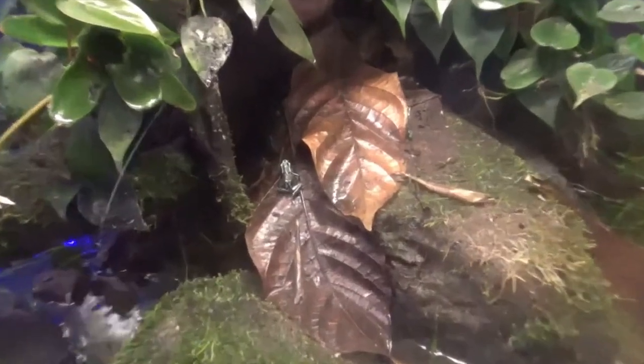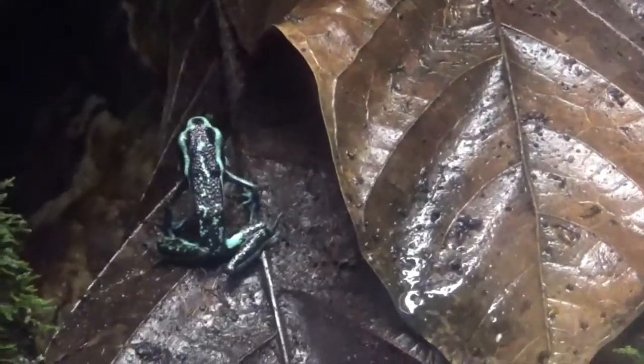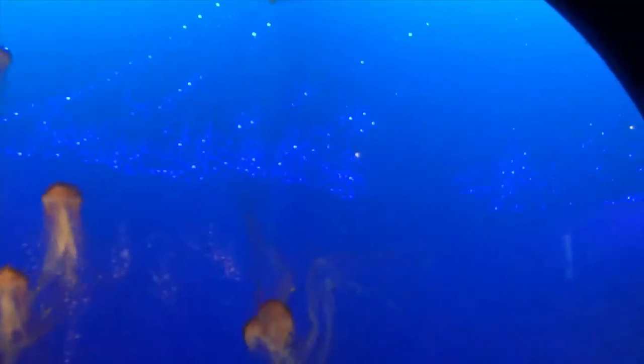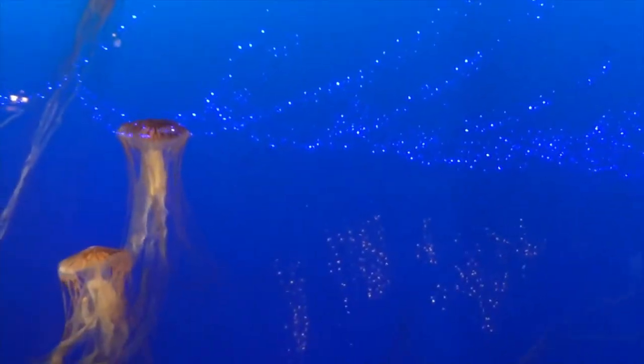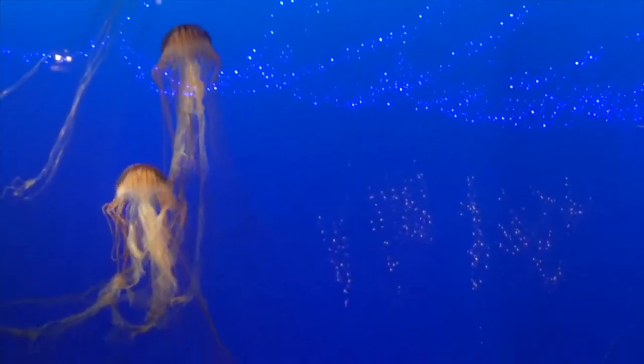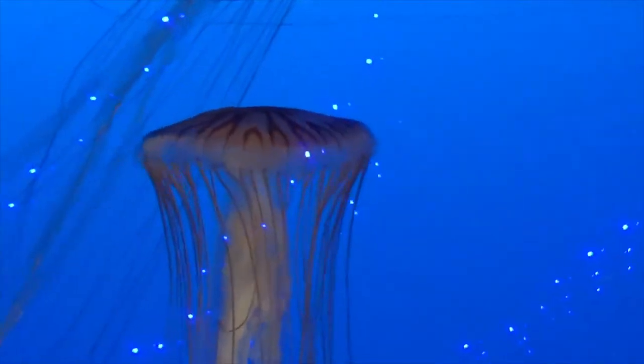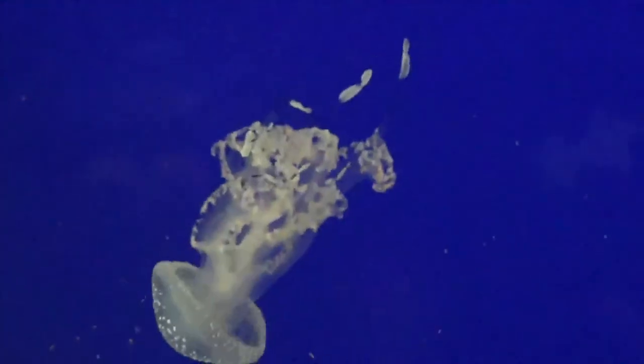So we found some froggies. Look how cute he is. Jellyfish. Look at them. They're crazy. Check out these jellyfish. You can see it, but there's a shark. He's coming this way. And there's the shark. Found Nemo.